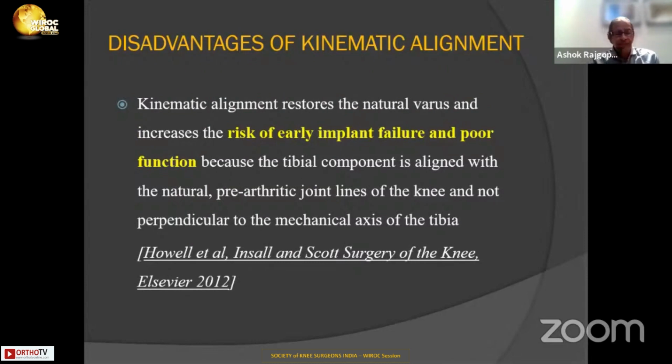The other disadvantage, again coming out of Stephen Howell's reports in John Insall's book, is that kinematic alignment restores the natural varus but increases the risk of early implant failure. So when I actually questioned him on this, he said that these were early data and part of the learning curve, and these no longer are the guidelines. So he introduced this as an honest reflection of his early findings.